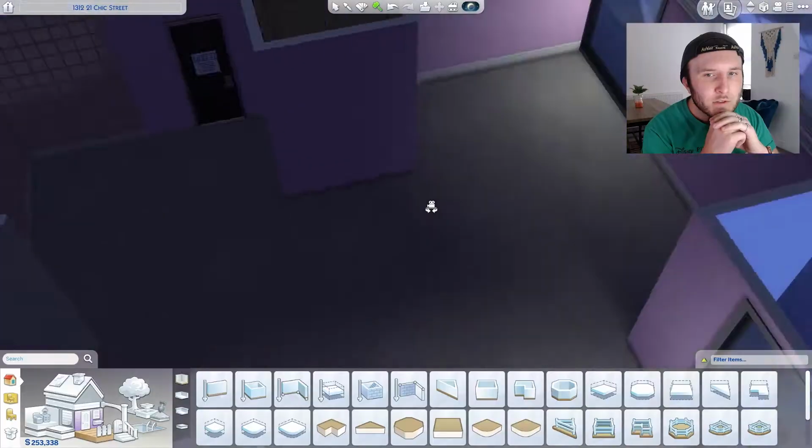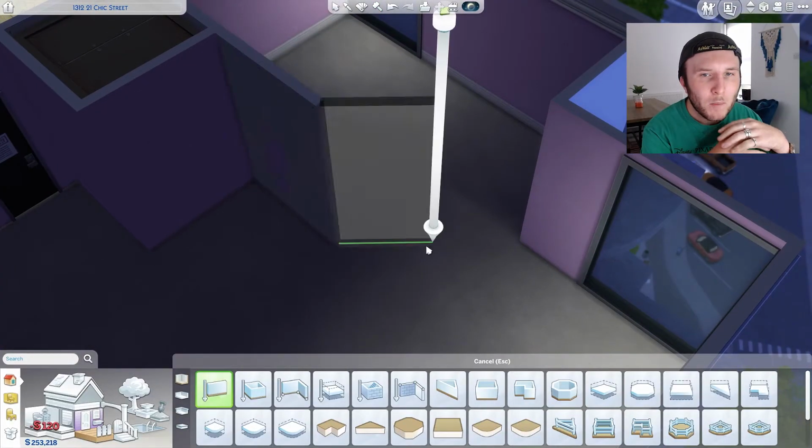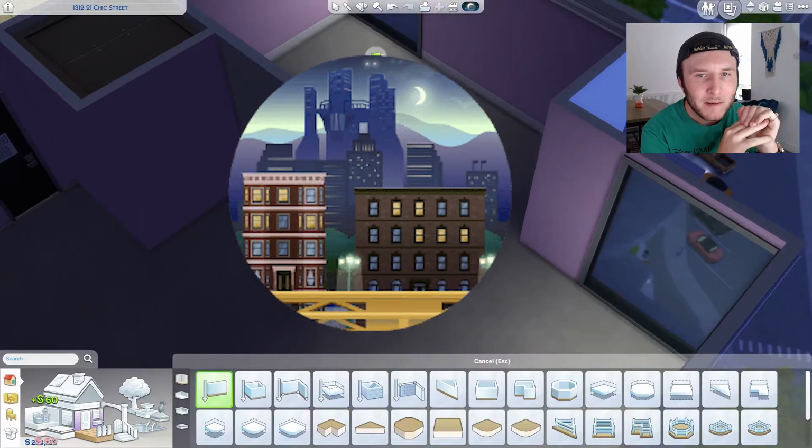This week I have built a little apartment. It's like a little modern apartment for you to enjoy today. So, yeah, I thought I'd build a little apartment today in San Myshuno.